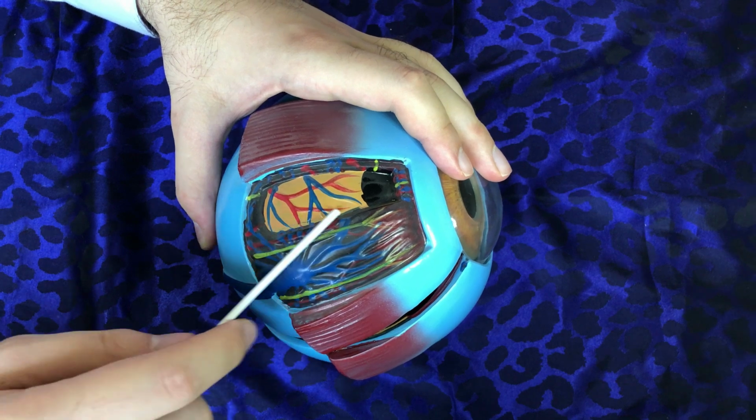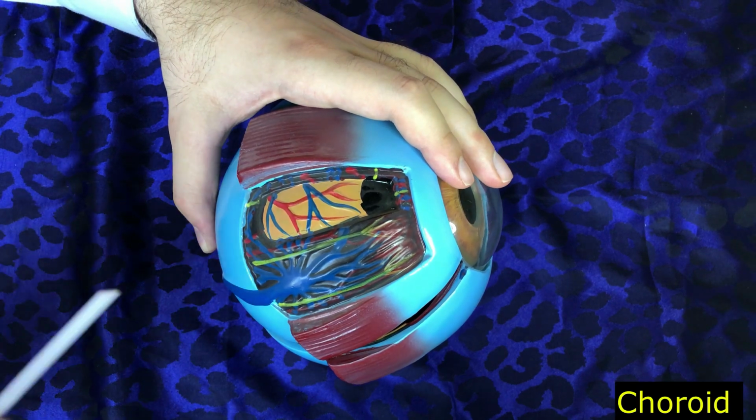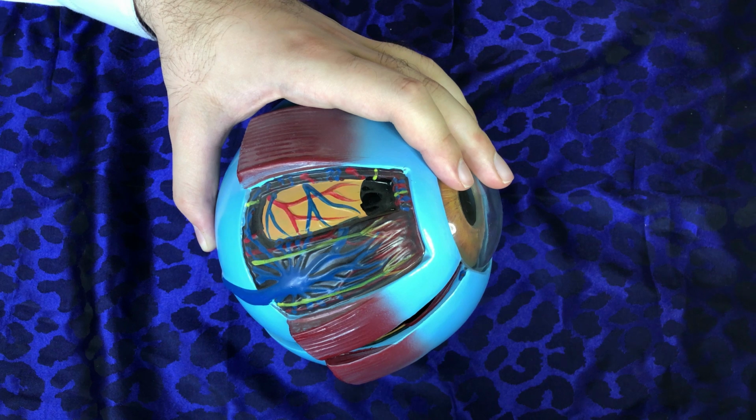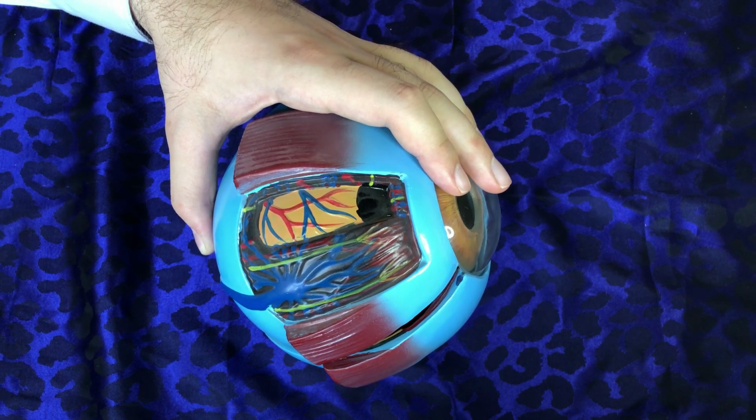And this is the second layer, which is known by the name of choroid. This is the choroid layer. And this layer is very important to give the important vessels and nourishment to the other layers.